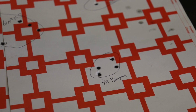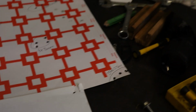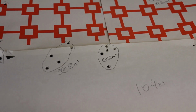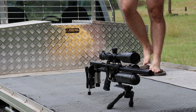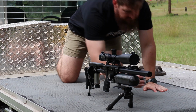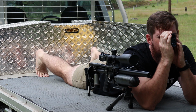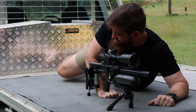So if we look down here, we're shooting just over an inch at 104 meters. Same again up there, that's a 2 inch group. And then we've got our 3 round groups to take care of here, 23mm, under an inch, and then 33mm, 43, 52, and another 33mm group down there. So, conclusions to be drawn from the accuracy test. I think these show really good promise. I reckon most of the groups that I would be capable of shooting on average would end up being between 30 and 35mm groups at 104 meters, which is pretty good.